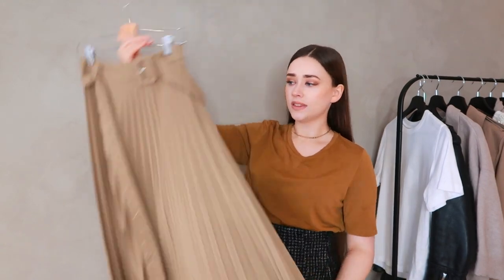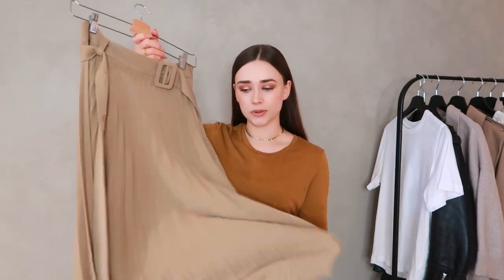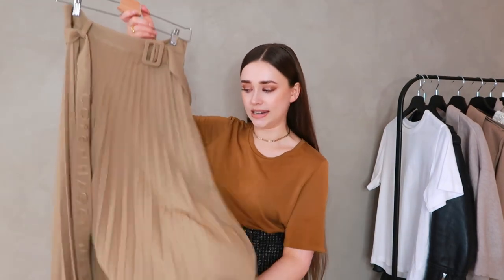The next bottom I have is this pleated skirt, which is like a midaxi skirt. It is definitely a bit longer than a midi skirt on me, but I am fairly short. They're just so flowy, and if it's very cold, I can even wear this for winter. I just layer some wool thermal underwear under it, and I love pairing this with boots that go up to my knee, so my leg is completely covered.